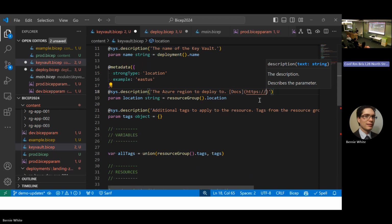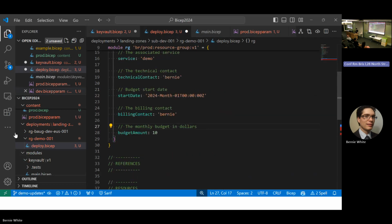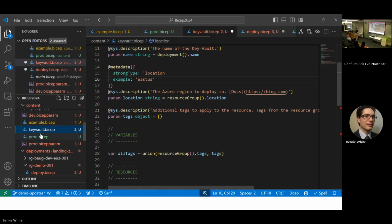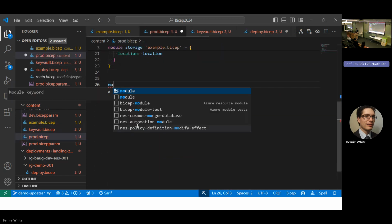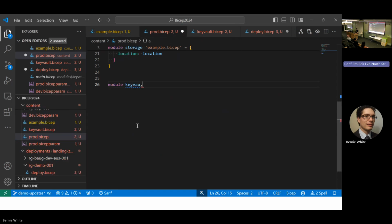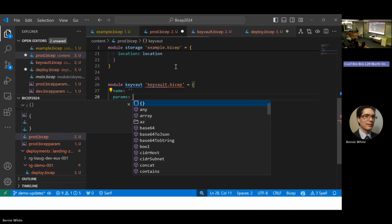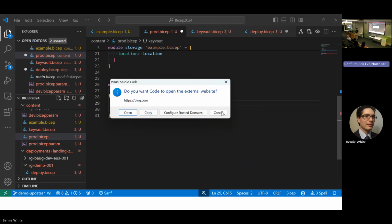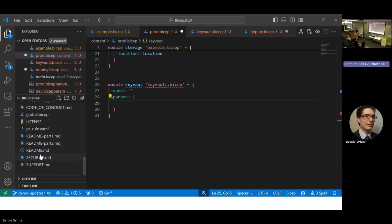So if we go to, let's just send it to Bing, right? We go back over to the file that we were deploying before, the Key Vault one. Should save that. We jump back to here and then do our module for our Key Vault, and then choose our Key Vault. And what did I set that on? Set that on our location. So if we go ahead and look at location, again, you'll see here is our link to click through, do we want to open Bing, right? So we can link that to documentation even, right? Which is also pretty cool.